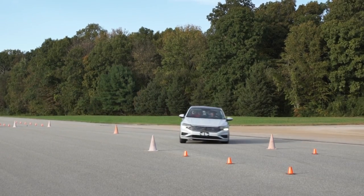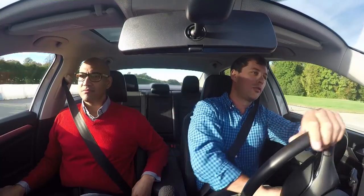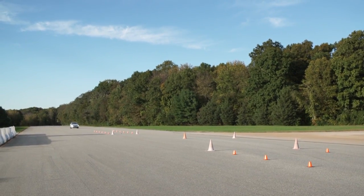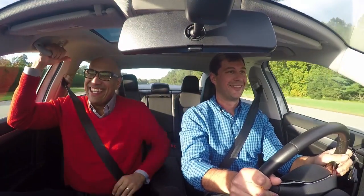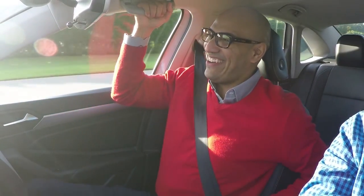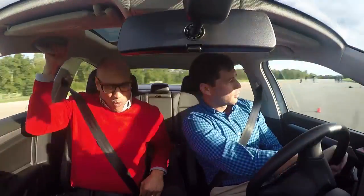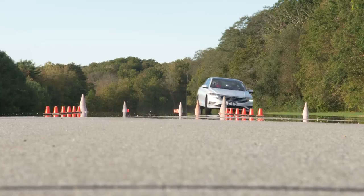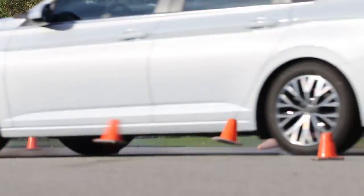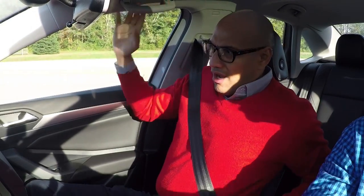Now that we've seen the life-saving power of ESC, it's time to try the same run at the same speed with ESC turned off. So what's gonna be the difference? You're gonna find out in 2 seconds. Okay, here we go. Thank goodness for the ESC.